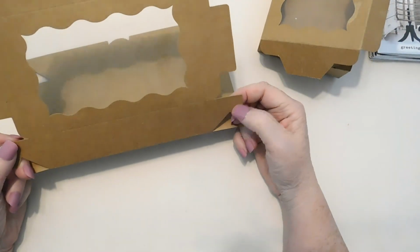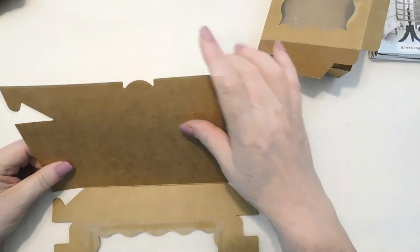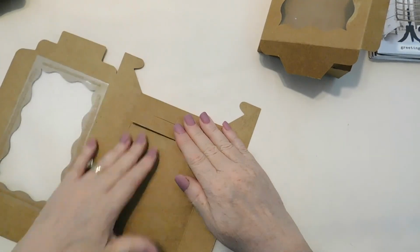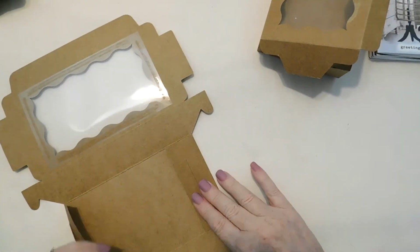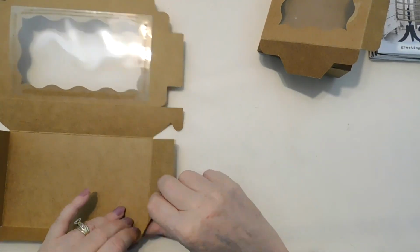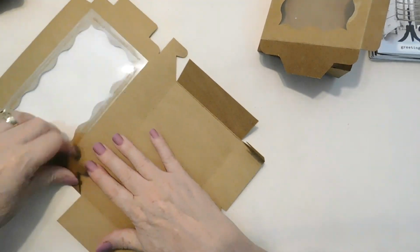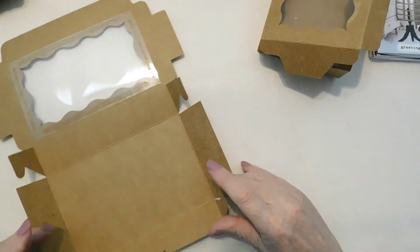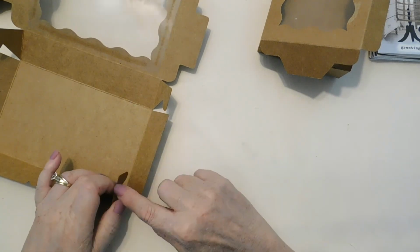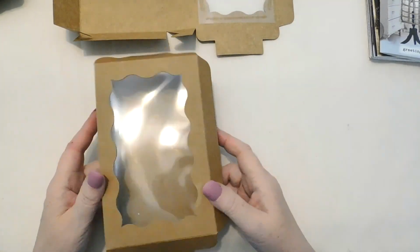Also, these tabs, I cut them off on all 4 of these. And the reason I do that, let me show you, is when you fold up, now these are all scored, so you'll know exactly how to fold it, okay? When I put these on the inside to glue, they're in the way of this. So I just cut them off and I glue right here, and it stays fine. I do that on all 4 of them.